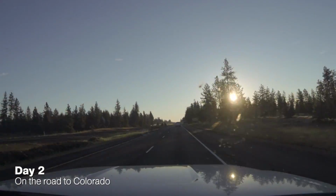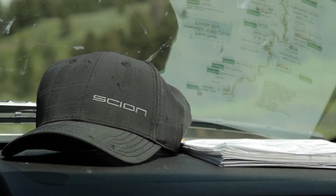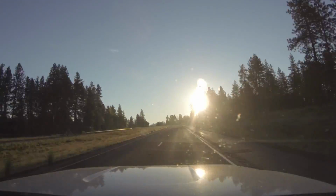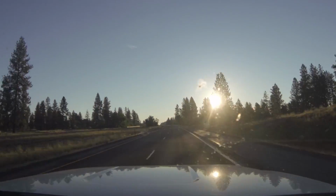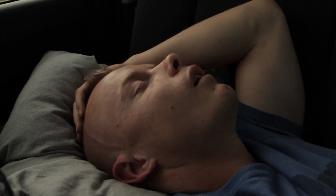Day 2. After driving through the night, there is still a long road ahead. With all the delays, the team drives straight through to get to Colorado in time for the next day, which is the first day of Pikes Peak festivities. The team is tired, but in good spirits, happy to be on the road.